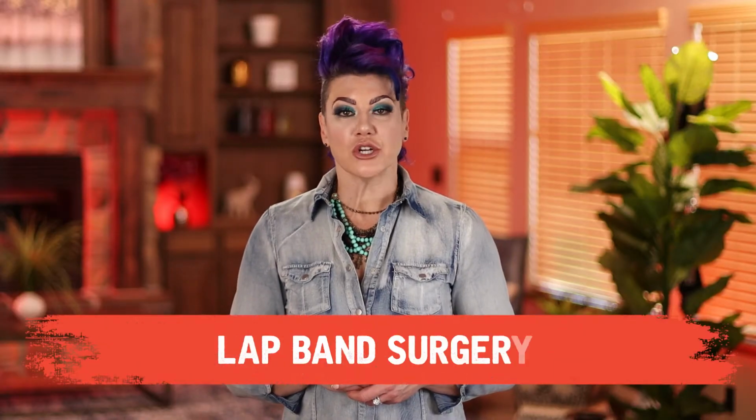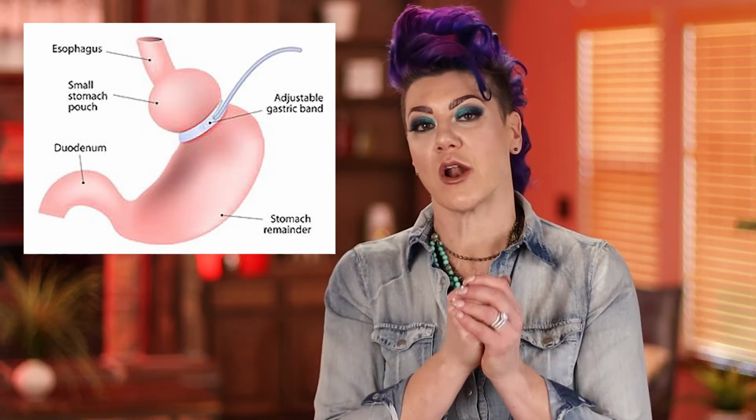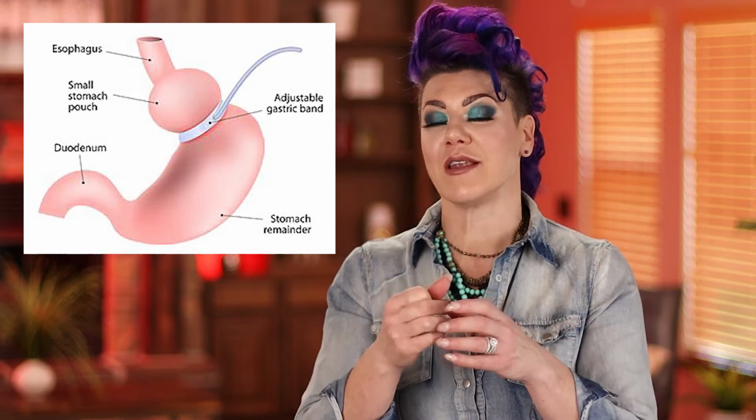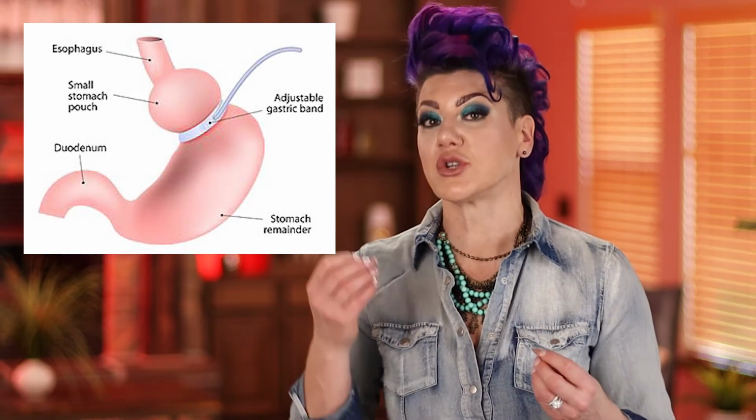Okay, let's first go through the different types of bariatric surgery. There are three main bariatric surgeries that we're going to briefly discuss. We have the lap band, the gastric sleeve, and the gastric bypass. For the lap band, a surgeon places a thin plastic ring around the upper part of the stomach, and this is going to create a smaller stomach. And no anatomy is altered with staples or stitches.